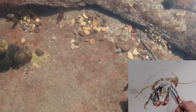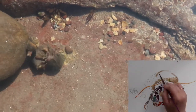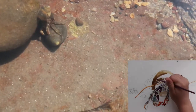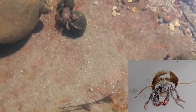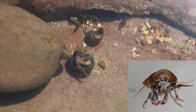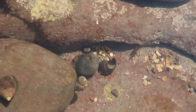I was super excited when I saw this one checking it out and then running away from the shell that it picked. It was far too small for it. It made me laugh that it had tried to get into that shell to start with. But it's something that's really cool to see, and then you can see the actual shape of a hermit crab. The fact that their body is curled around the inside of the shell, and that you can see that it's soft. It's just really anatomically interesting to see the entirety of a hermit crab, where normally you only just see the claws and, if you're lucky, the eyes poking out of its shell.